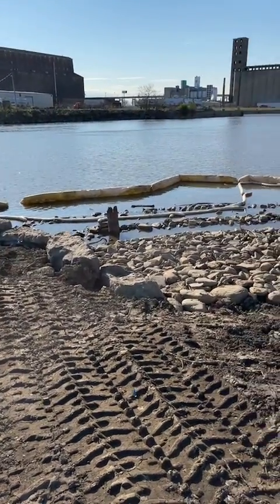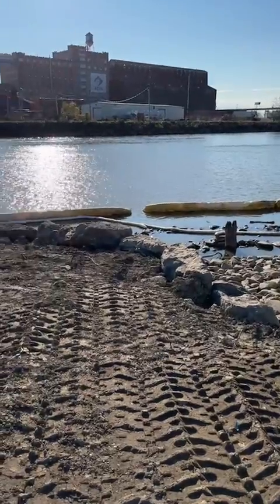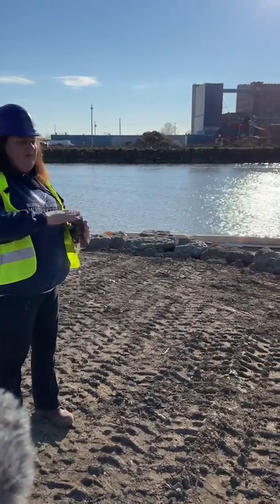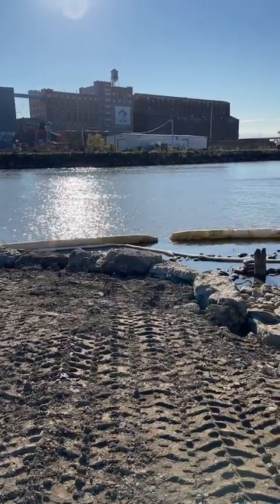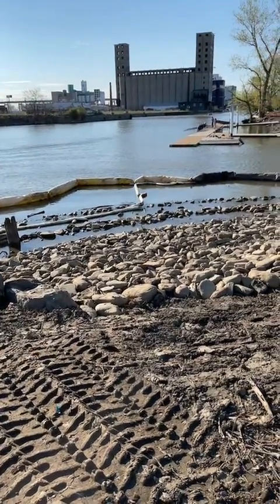The yellow thing you see floating out there and the white thing, that's a silt curtain. For any project that you do along any sort of waterway, you really want to make sure that sediment from the site doesn't get washed into the river. So this is a floating top and then a curtain that drops all the way to the bottom, and it keeps all the sediment in. So that's up for the duration of construction, then we'll pull it out later.